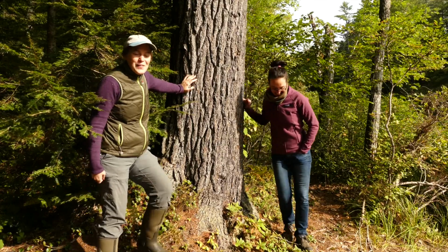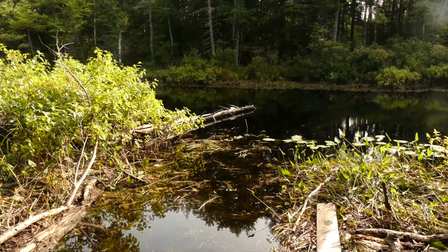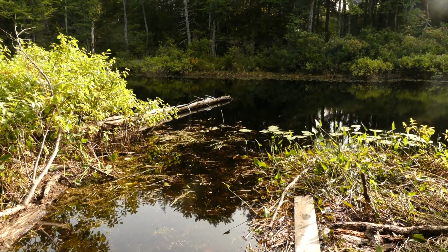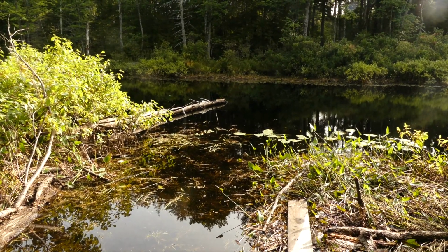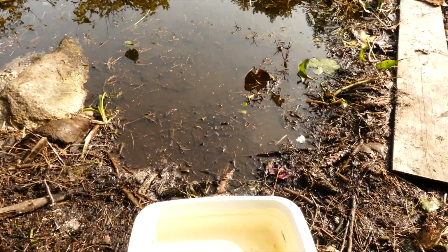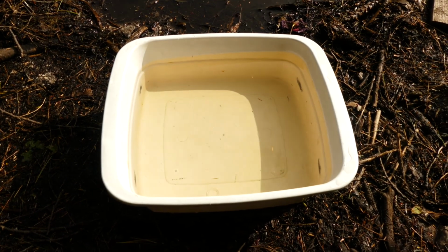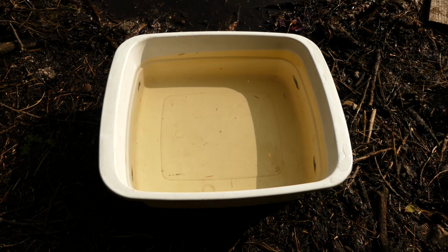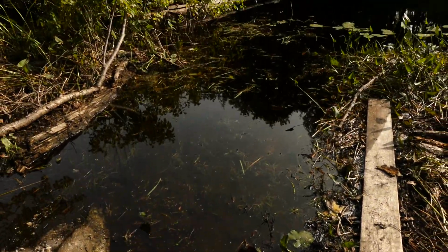Here we go. All right, let's explore. So today we are at the Holt Pond Preserve, and we are going to be collecting some macroinvertebrates from the Muddy River. Alana has already filled up our little bucket with some water, and she's going to show us how to use a net to collect the macroinvertebrates.